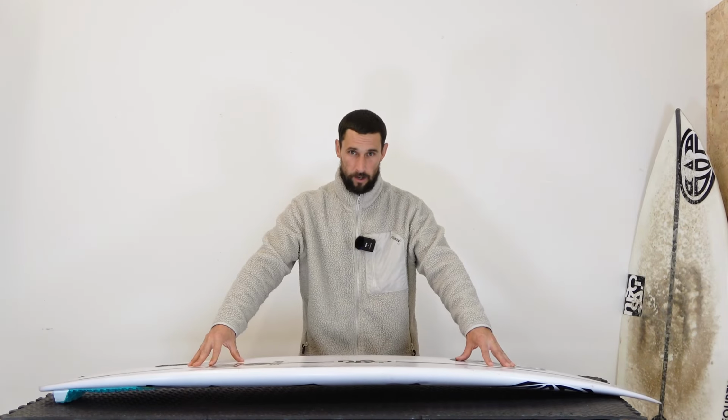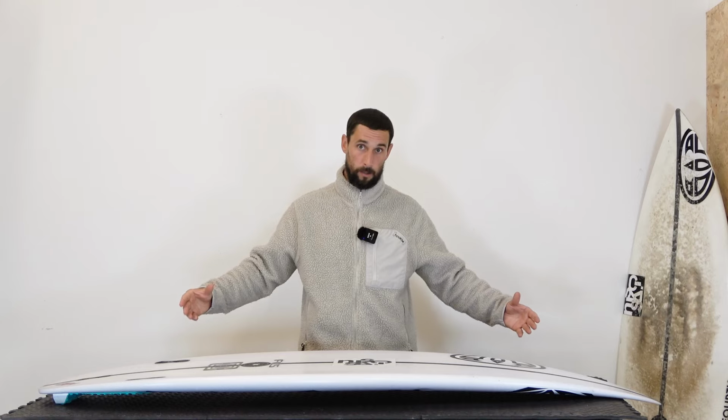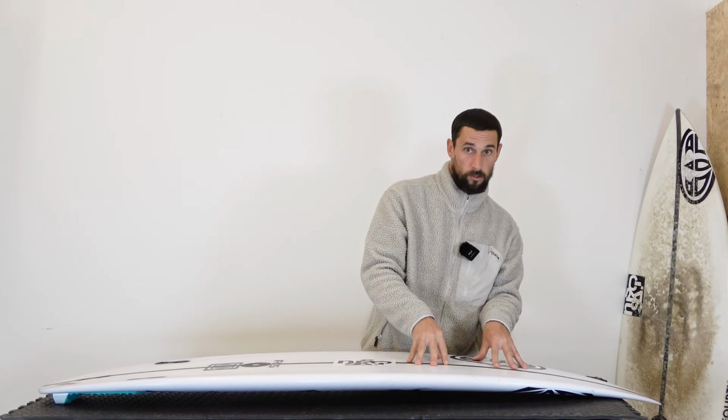Then extended rail lines. Something that people often miss in weak waves is they decrease their rail lines. I try to extend mine for high performance boards as much as possible, meaning I keep parallelity in the outline for forward momentum, and I have something to lean on that keeps me stable at slower speeds.